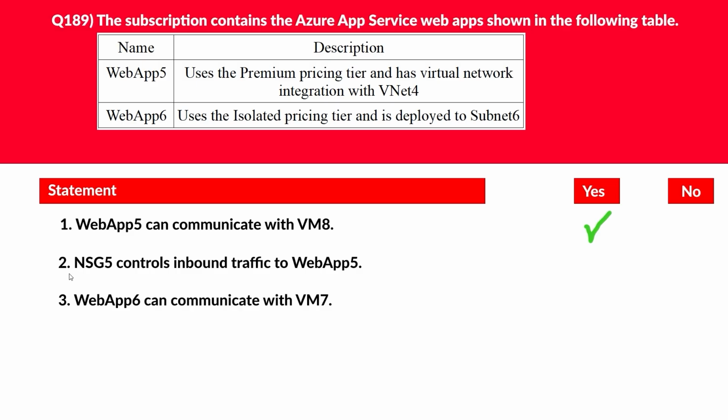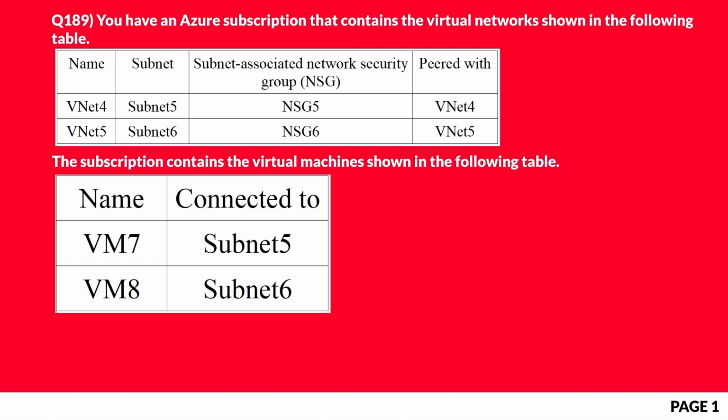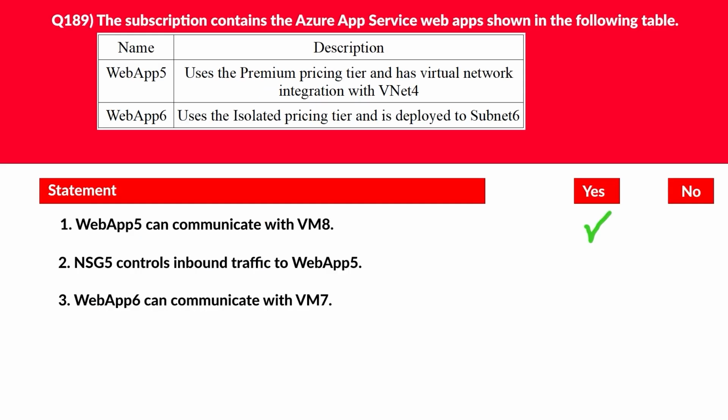Now let's move to the second statement. It says NSG5 controls inbound traffic to web app 5. So NSG5, if we go back, is associated with subnet 5, if you look here, right? NSG5 is associated with subnet 5, not directly with web app 5. So it controls the inbound traffic to subnet 5, not web app 5. Therefore the answer is no.